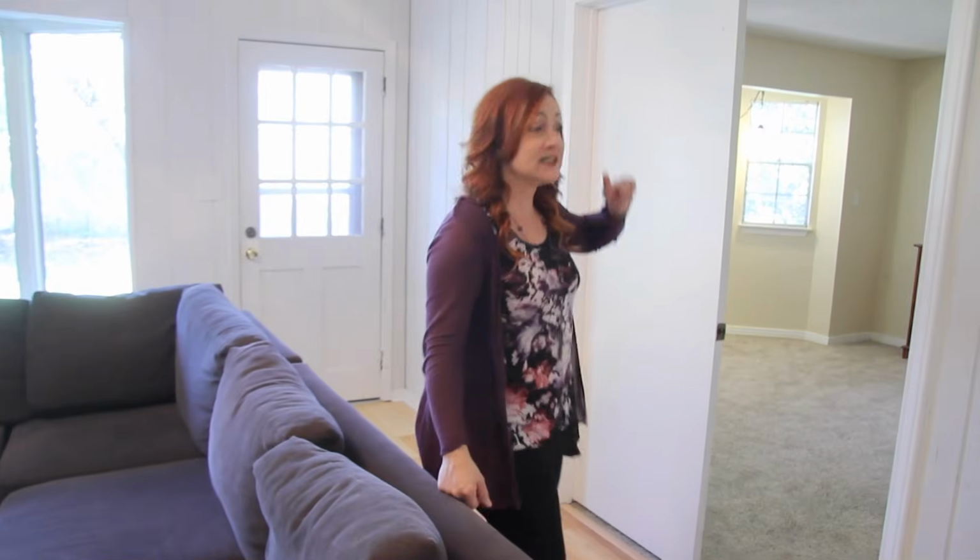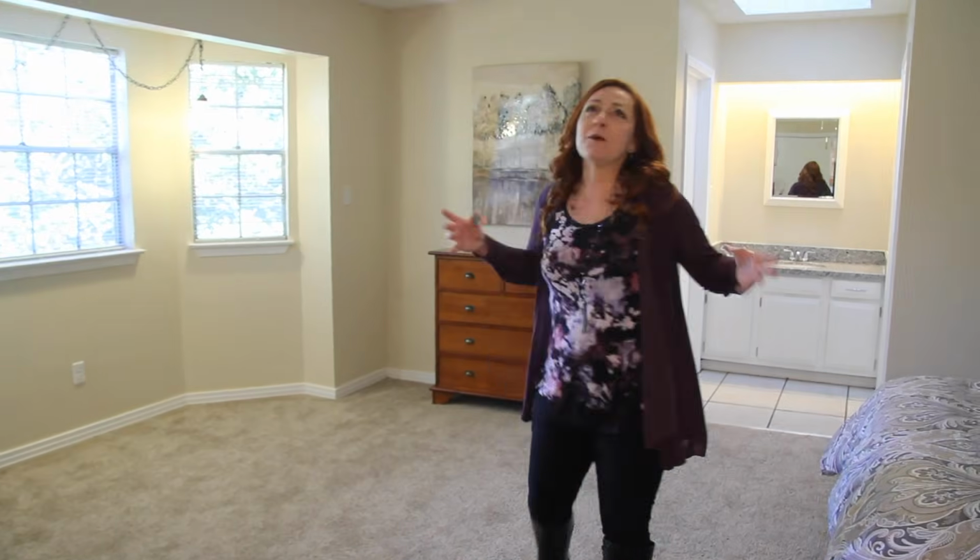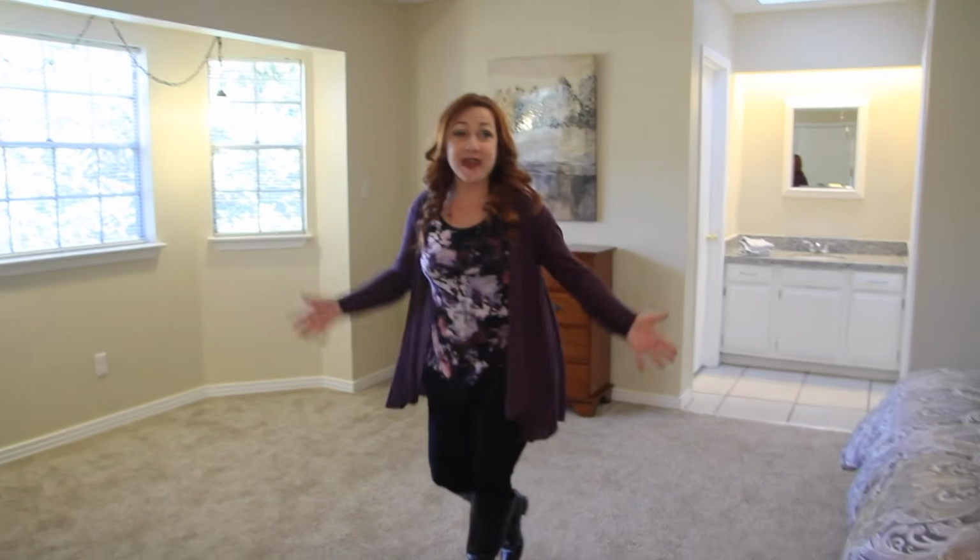Now, this house has 2 master bedrooms, which is one of its big selling features. This is the first master bedroom that we're gonna look at. So as you can see, there is so much space in this room.